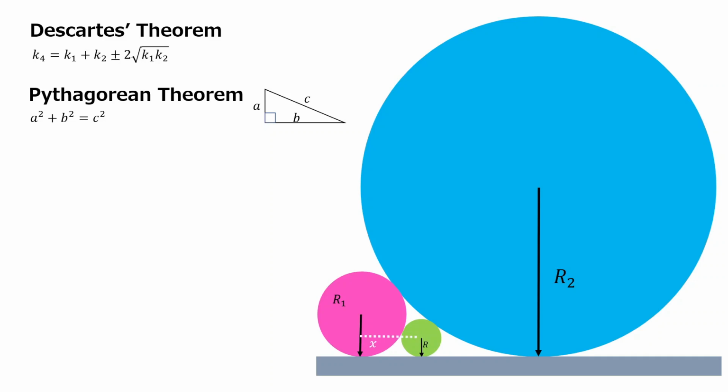We'll do the same thing on the other side, from the halfway point of the green circle to the halfway point of the blue circle, and we'll label this one y. Now to use Pythagorean theorem, we need some right triangles. So first, we'll draw a perpendicular line from our x line to the center of the pink one. If you look carefully, you can see that this is equal to the radius of the pink circle minus the radius of the green circle, so we'll call it R1 minus R.